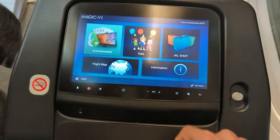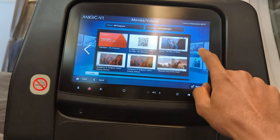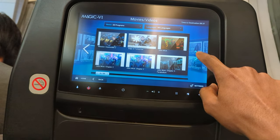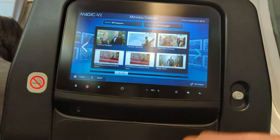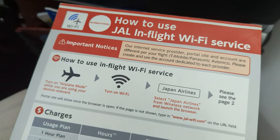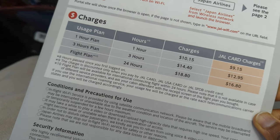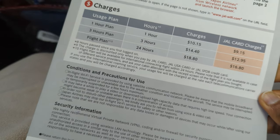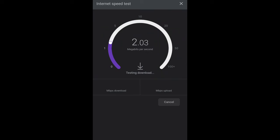I then sat back to check out the entertainment screen. The touchscreen itself was quite responsive, but I found the layout of the system to be quite cumbersome to navigate. The movie selection was also very limited. On the connectivity side, Japan Airlines offers a paid service for Wi-Fi, and it costs $19 for 24 hours. The speed wasn't blazing, but it was okay to use.